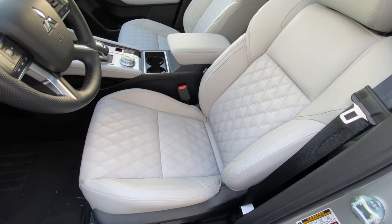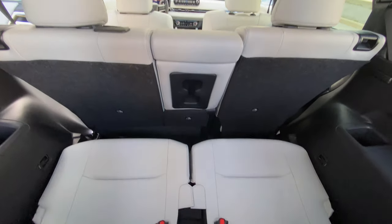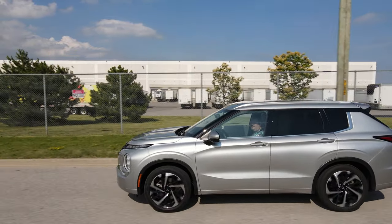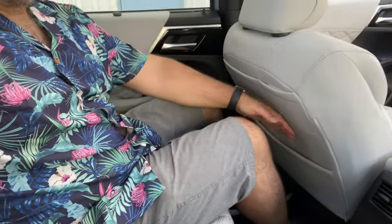And here's the trick the Outlander has. It has a third row, as standard. So this thing is a 7-seater. The Super All-Wheel Control all-wheel drive system is also standard here in Canada. In the US, you can get a front-wheel drive model, but we'll get to that in a bit. The rear seats slide, recline, and fold individually. They're also heated and have pretty good legroom and very good headroom.